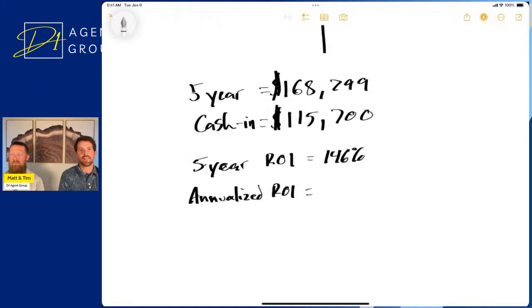146%, right? And then just to break that down, everyone always gives you an annualized return. So anytime you see someone's ROI, it's probably annualized. That's why we want to break it down here. So annualized return then is 29.2, rounded. Okay, 29.2%.